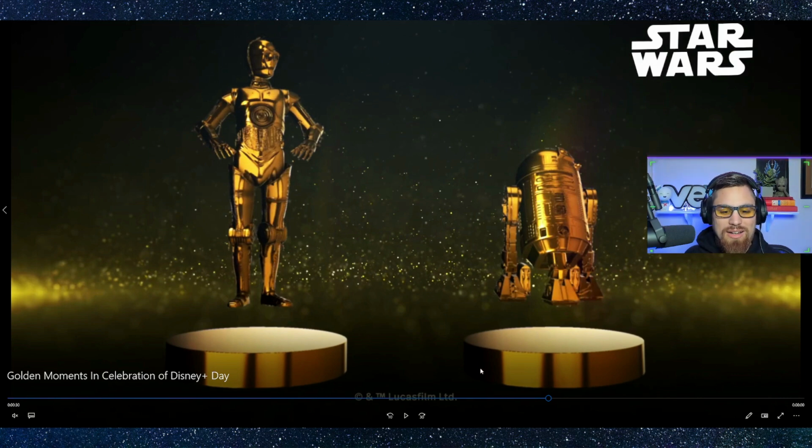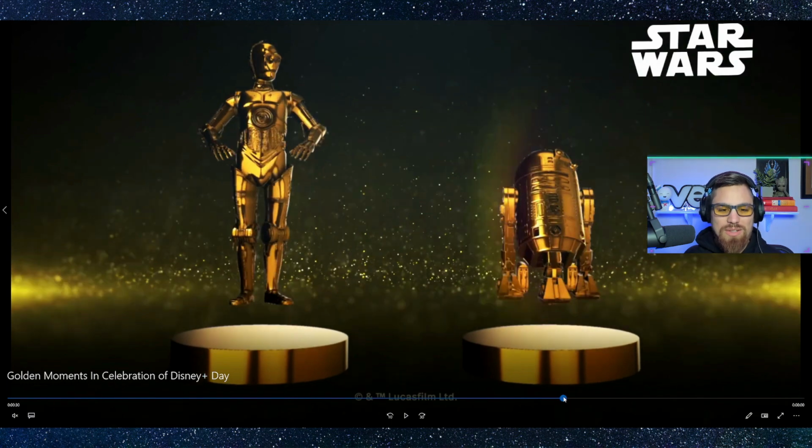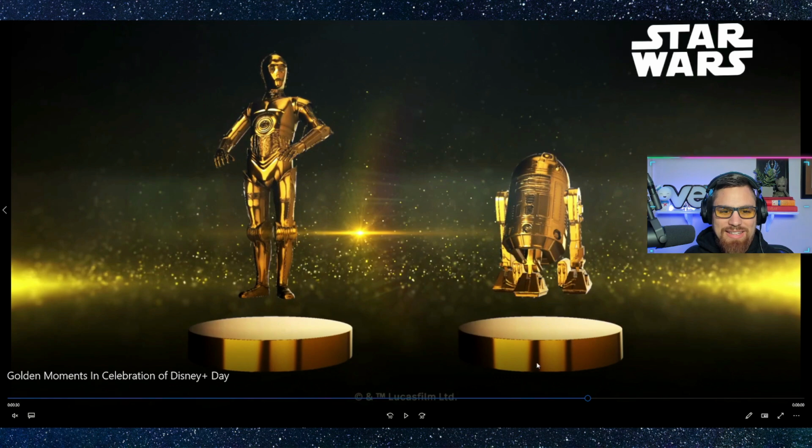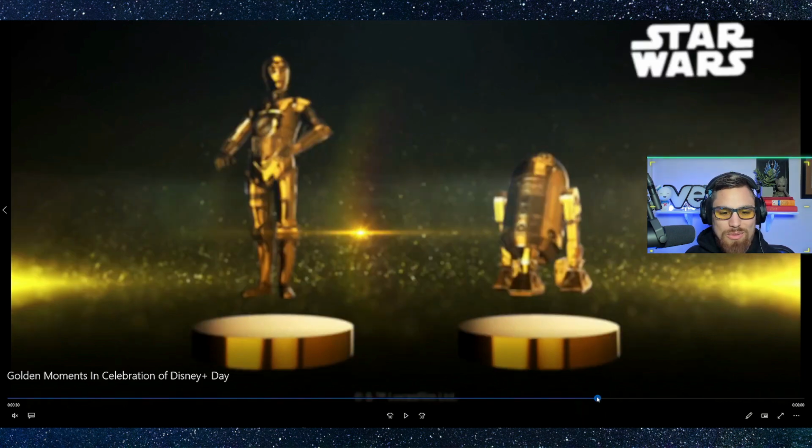This is the super iconic first appearance ever of any Star Wars character, R2D2 and 3PO. Super pumped. This is obviously one of my favorites. I'm a big Star Wars fan, big Star Wars nerd. This is absolutely amazing. And look at that, he's just in his natural golden armor. How cool is that? All right, that's super cool.